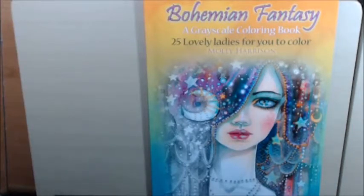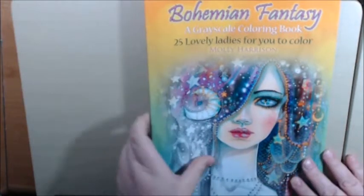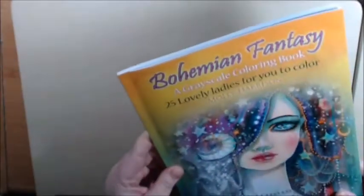It is called Bohemian Fantasy. It's a grayscale coloring book. There's 25 pictures in it by Molly Harrison. As you can see by the cover, it is stunning. Let me see, I don't know who published it.